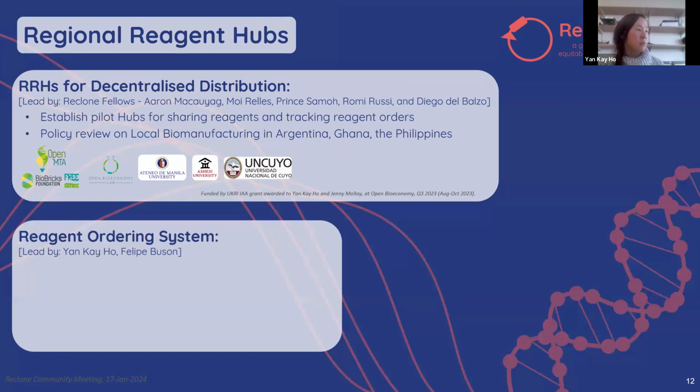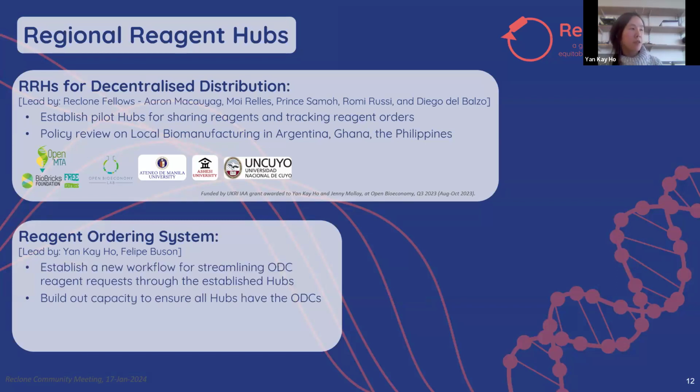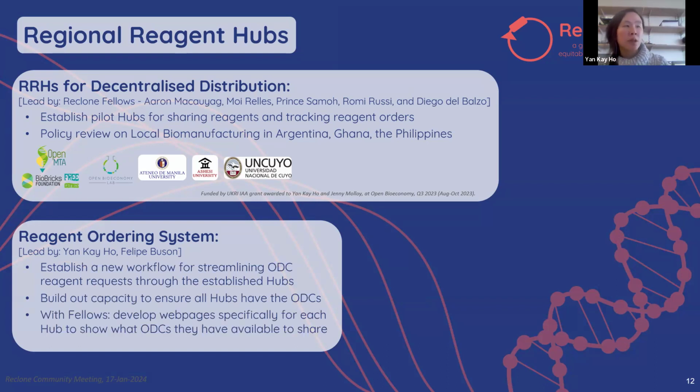Another project that we're working on is this new reagent ordering system. So we want to establish this new workflow for when people want to order some of the parts, some of the collections that we currently have at the Open Bioeconomy in Cambridge, but also at the free universities, Unkyo, HSC, and Ateneo. So hopefully towards the end of this year, all the hubs will have access to at least some of the collections that we mentioned earlier on, and then they can do a redistribution.